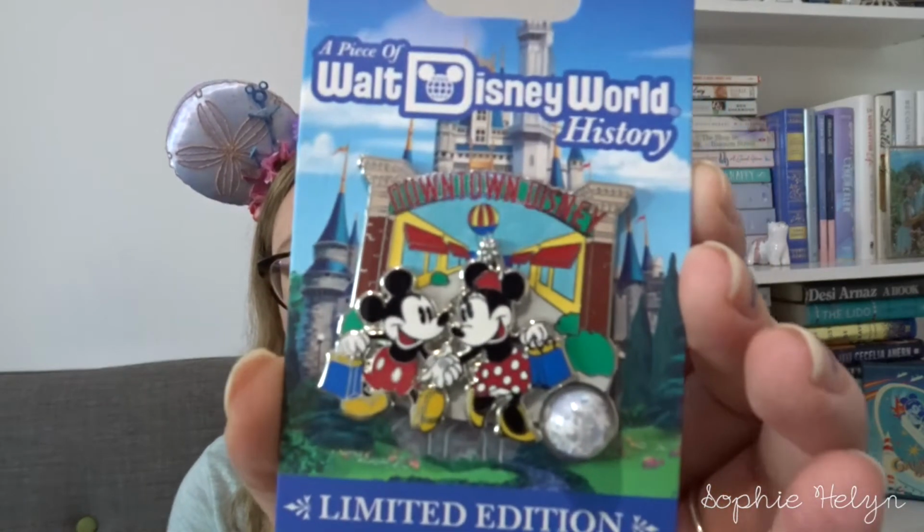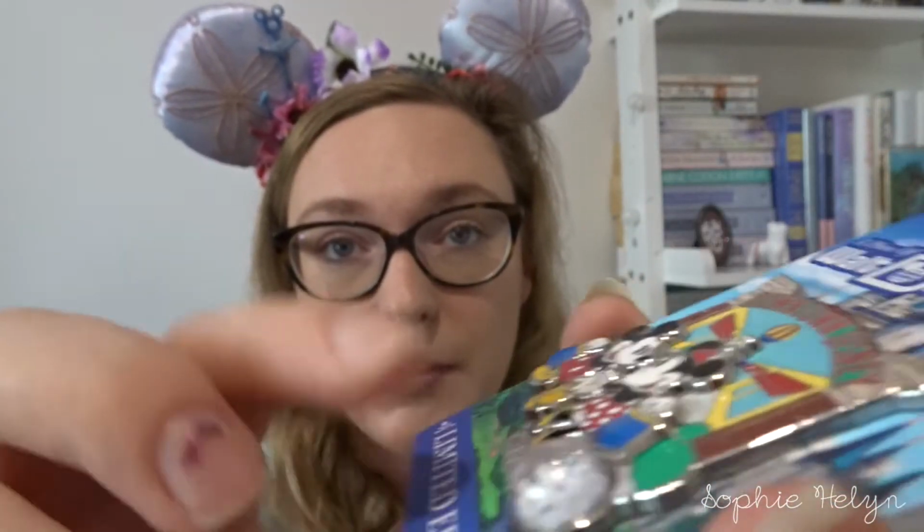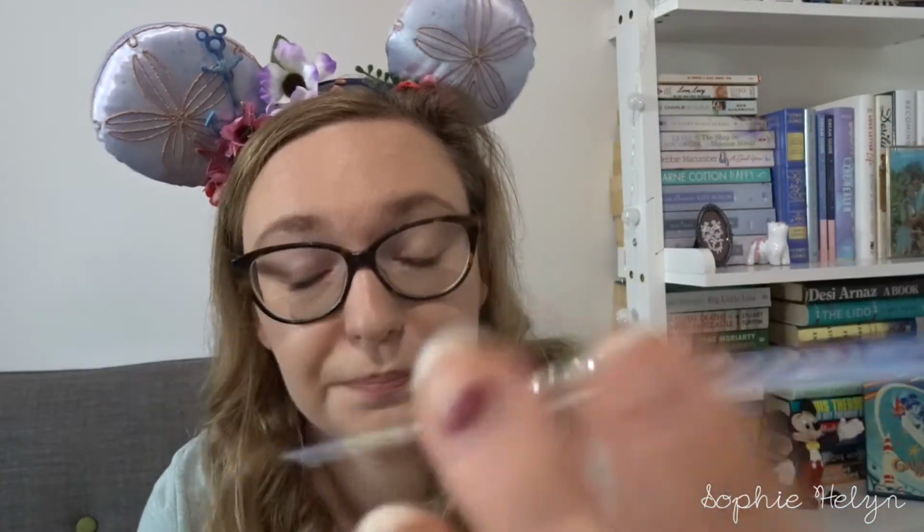So the first one is this Downtown Disney one. Yes, I believe I traded for this. I did try and buy one off eBay and it never came, so I had to trade for it. I was super sad. But this is a Downtown Disney one. As you can see, they have these little bubbles, and in the bubble, they're like a hard plastic, but you do have to be careful with them. They have a little element of something. And on the back it will tell you what that's from. So, it says, Downtown Disney.